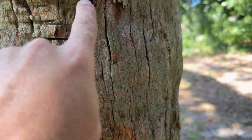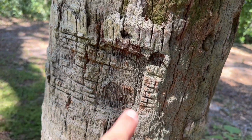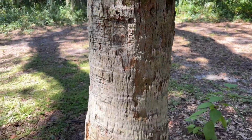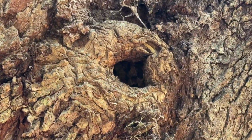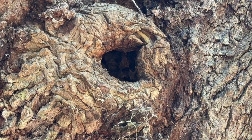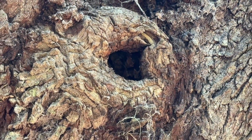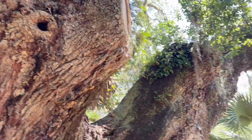There's also all these holes here. That's probably from a woodpecker. That is cool. Again, nature and not so much nature. Things destroying nature. I love it. So awesome. What do you guys think lives in this hole right there? Maybe that's the home of the skink. Maybe a skink family lives right in there. Something lives in there. A total ecosystem just in this tree alone.